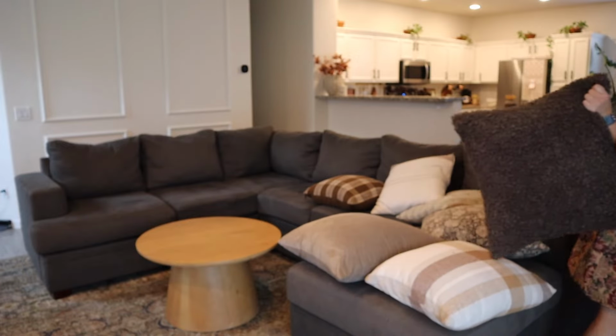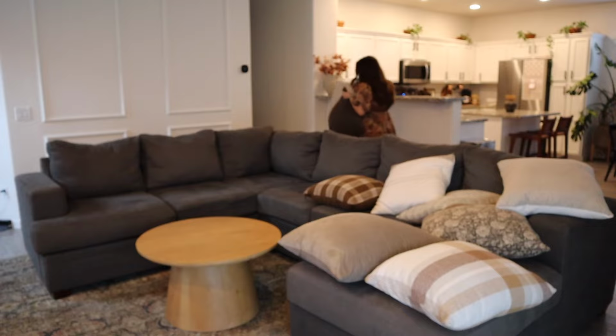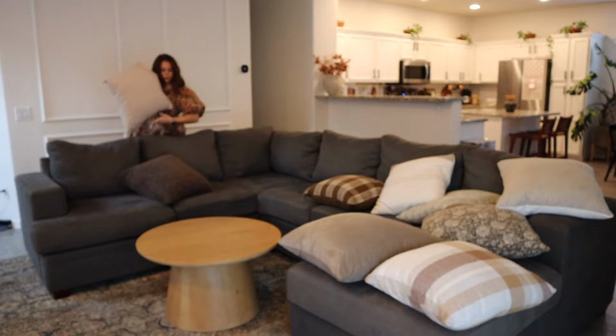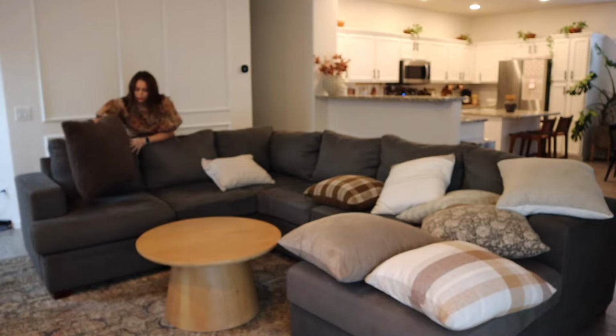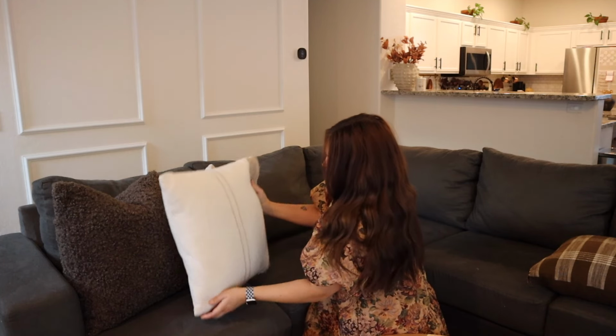I always have said before, pillows are the easiest and honestly the cheapest way to bring in those fall colors into your home. If you don't want to spend a lot on decor, if you don't want to spend a whole lot on just fall decorating, changing out your pillow covers is a great way to bring in fall in your living room.